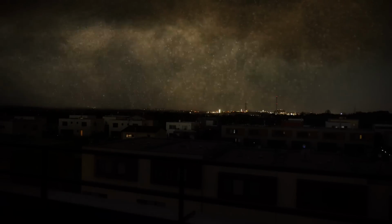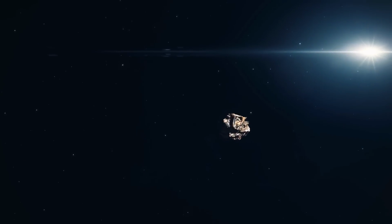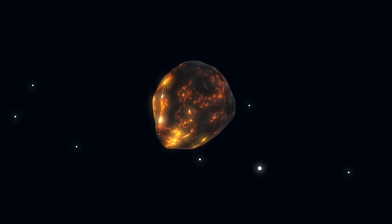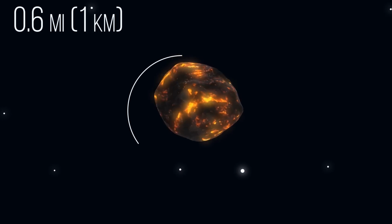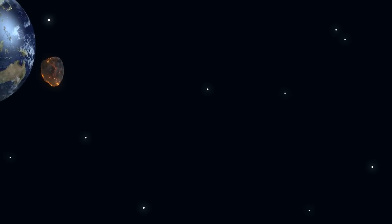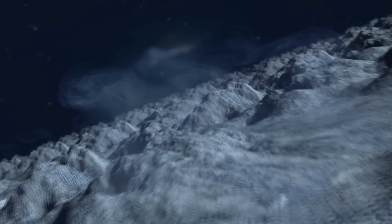Thankfully, such mammoth asteroid impacts are quite rare. The larger an asteroid, the longer it takes to collide with Earth. For example, it's estimated that asteroids with diameters of at least 0.6 miles strike our planet about once every 700,000 years. And if we're talking about even bigger ones that are 3 miles wide, well, those are predicted to come crashing down only once every 30 million years.